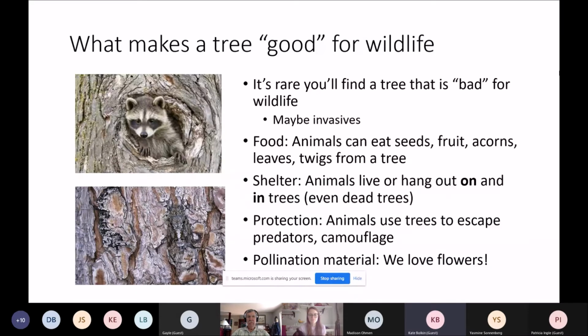You have protection. Of course, animals use trees to escape predators that can't climb. They hide in them. I don't know if you can see in that lower picture there, but that's actually a gray cicada that has camouflaged to the bark of a pine tree. So trees are super helpful for that. And of course, pollination material. I don't need to tell you all about that. We love flowers, bees love flowers, butterflies, hummingbirds, all that great stuff. We wouldn't have half the food we have today without flowers. So that's, of course, very important as well.